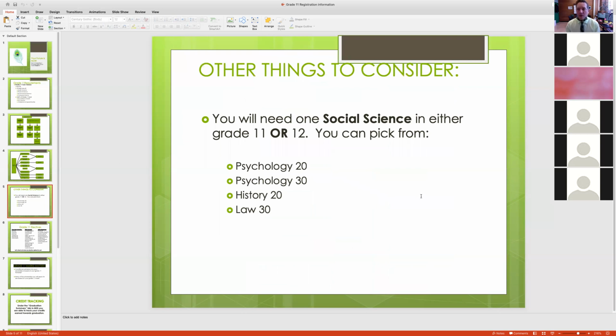The other thing to know about grade 11 is a unique year, is that in the last 2 years of high school, you have to take a social science class at grade 11 or 12 level. My advice to you is to take a social science in grade 11. Don't leave it till grade 12. Get it done now. So these are the classes that are considered for that. So there's psychology 20, psychology 30, history 20, law 30.